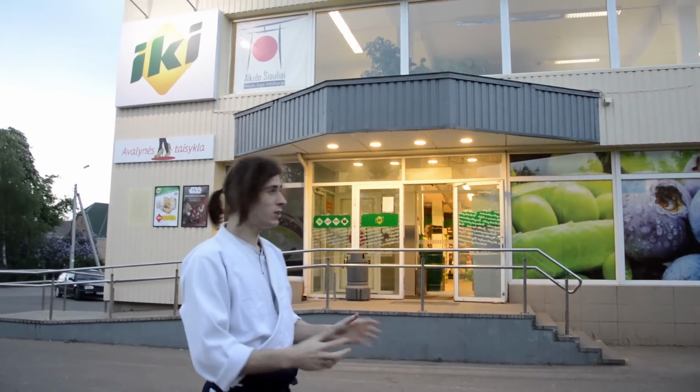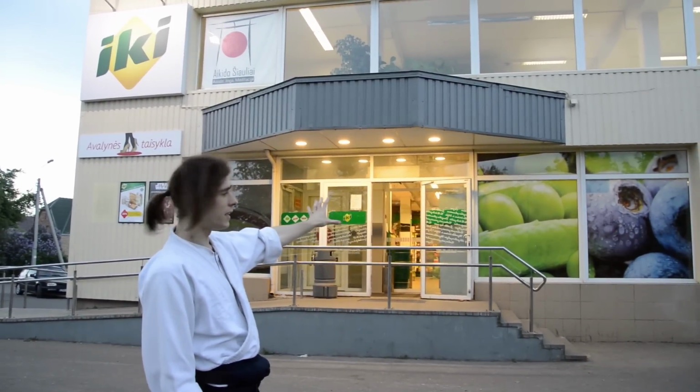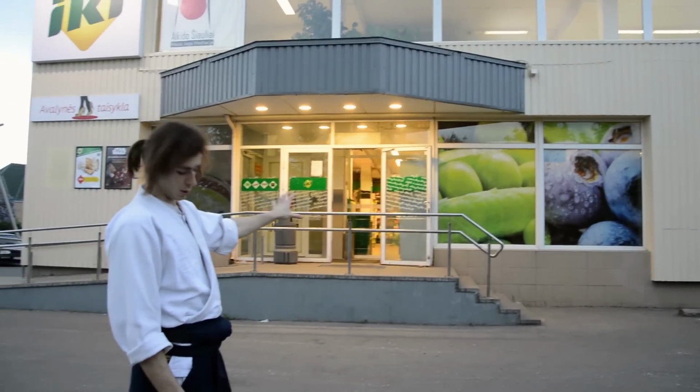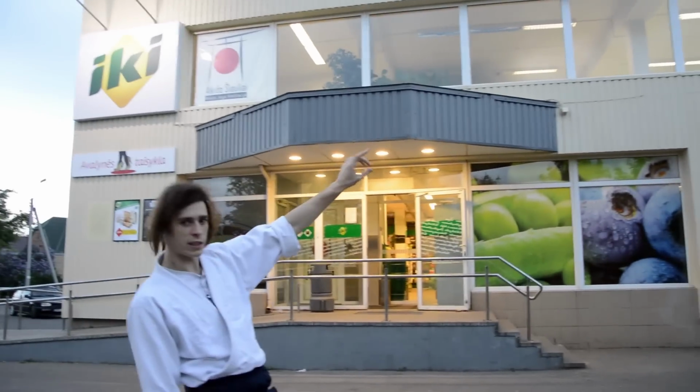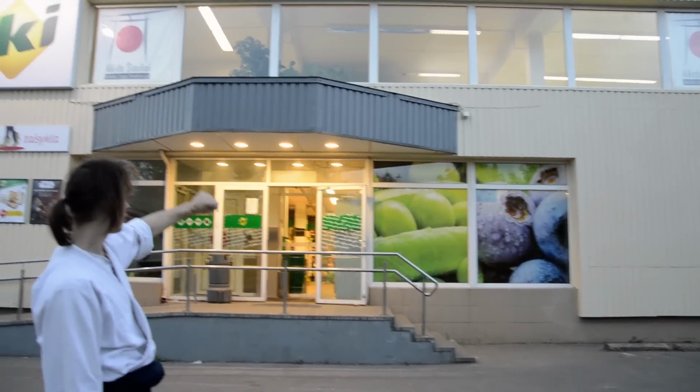I promised you to show around. So already this is the building. The first floor is actually a convenience store, which is very convenient since we are at the second floor. The whole second floor is our dojo. You see there's our posters. These are the old posters, but nevertheless they're quite similar.